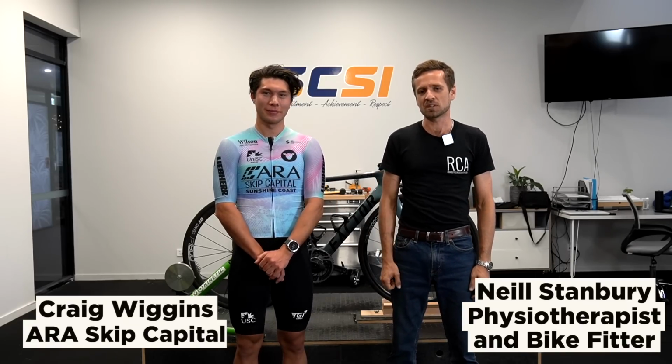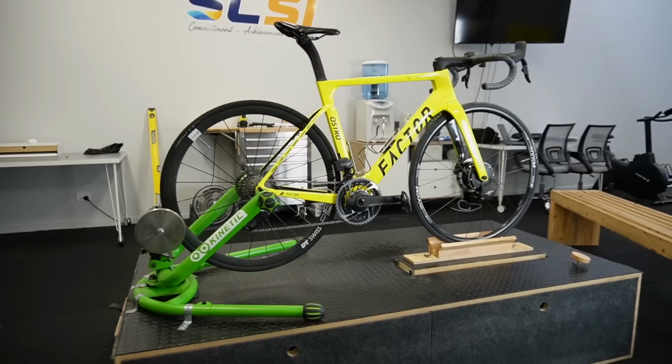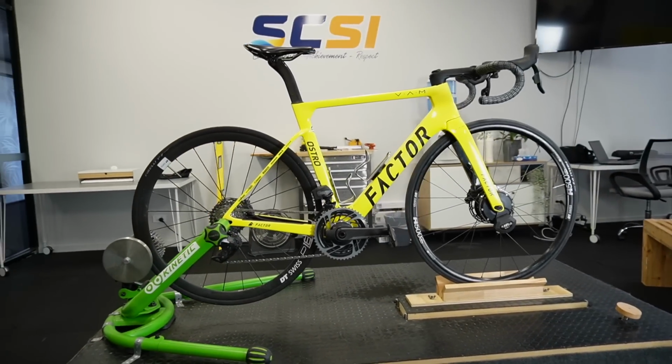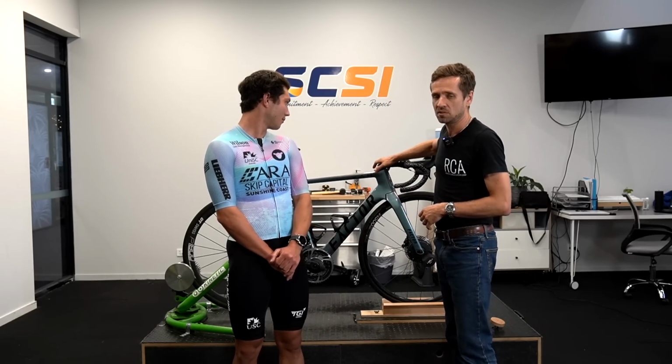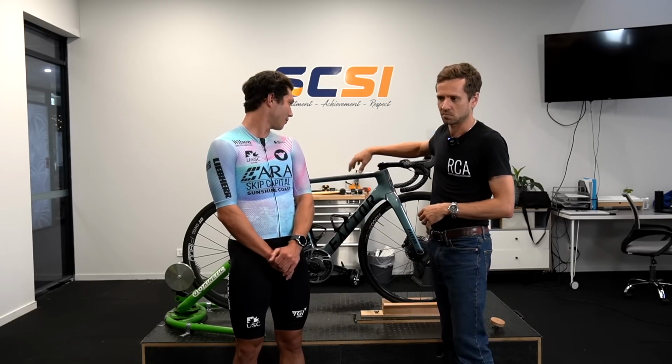Okay, it's follow-up day here. We're with Craig Wiggins, the sprinter on the ARA team. He was on the shiny yellow Factor last year, and this is the new machine. Same size this year, with most of the stuff on the bike unchanged. We have got a more steeply angled stem on this to get him low in the front end, which has improved his shoulder and neck comfort hugely.